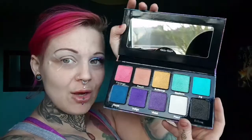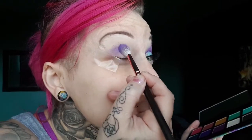Hello. So let's get to it then. This is the beautiful palette we're using today. Oh my god, look at it, it's so pretty. So anyway, when I watched this look, I wanted to see if I could actually do a look just using this palette.